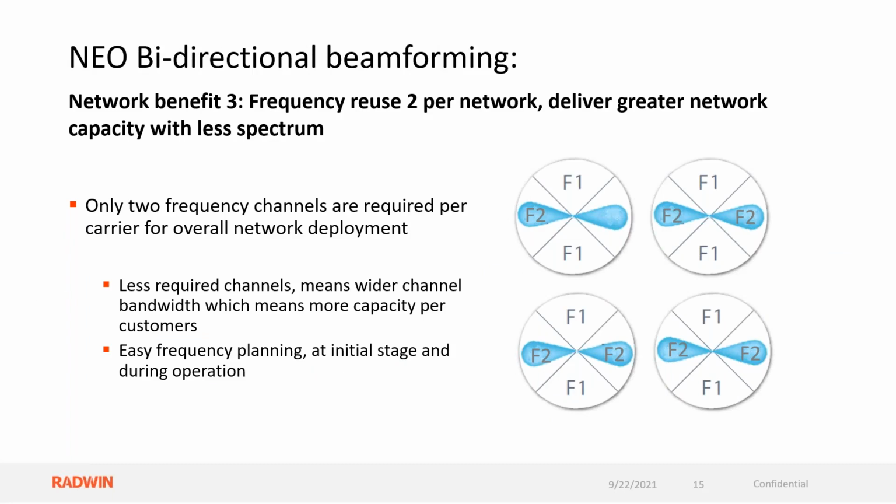Bidirectional beamforming, number 3 benefit is the reuse of 2, right? We've been doing this for 6 years now with the Jet platform, frequency reuse of 2, back to back, using the 5s, right? 5 feet of separation back to back, 5 feet adjacent separation, and 5 feet of vertical separation between rings of radios, right? If you follow that, you can run this reuse of 2 very efficiently.